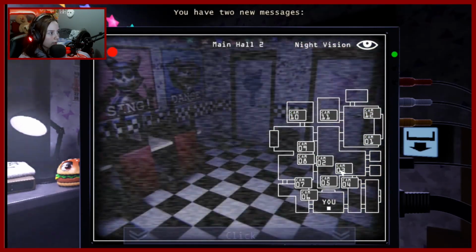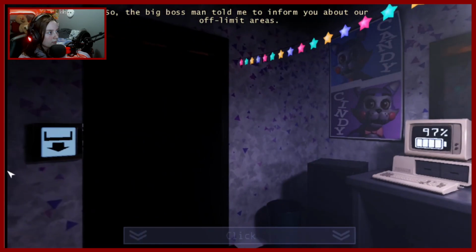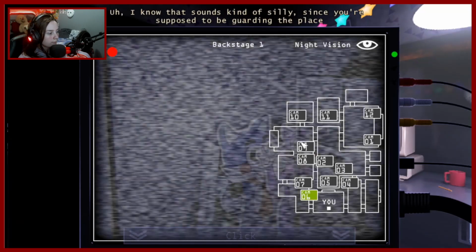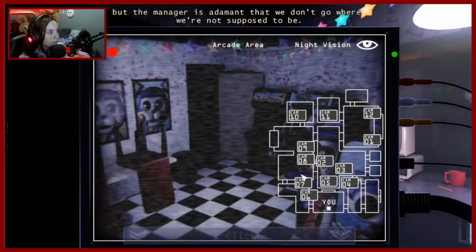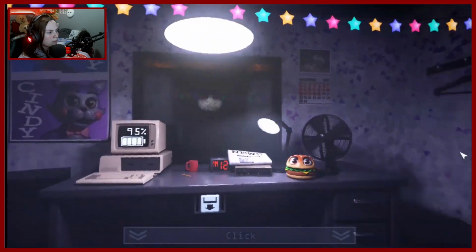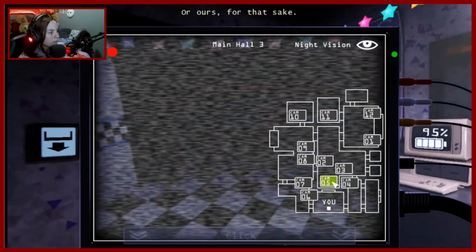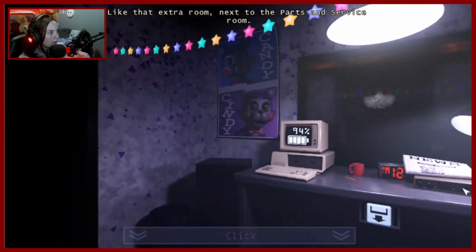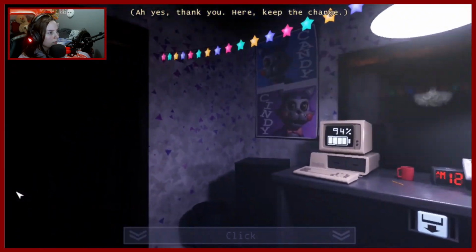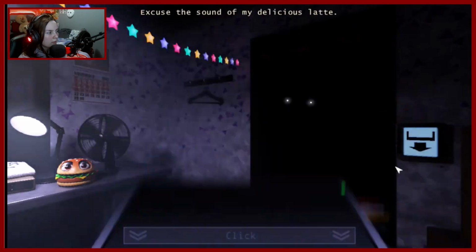Two new messages. Hello again. So, the big boss man told me to inform you about our off-limit areas. I know that sounds kind of silly since you're supposed to be guarding the place, but the manager is adamant that we don't go where we're not supposed to be. He's mostly talking about the rooms that aren't on your little mini-map. And they aren't on the map because it apparently isn't any of your business. Or ours, for that matter. Like that extra room next to the part of the service room. I believe you can see the door from camera 9. Yes, thank you. Here, keep the change.